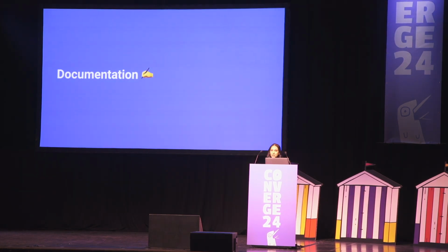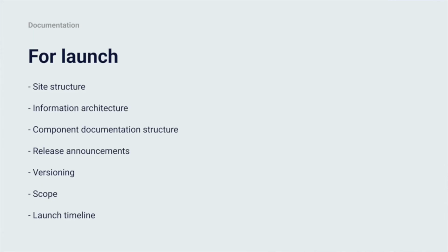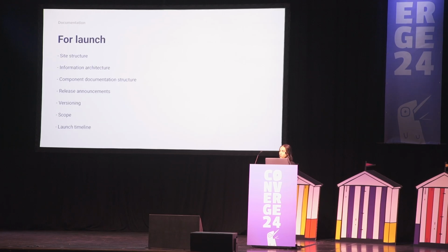So starting with documentation, which is probably what first comes to mind when thinking of content support in design systems. We use zeroheight as our documentation platform, and we absolutely love it. And I broke up this category of documentation into 2 parts. The first is what I did to launch our documentation site.